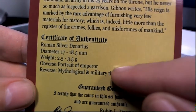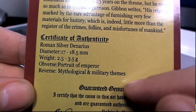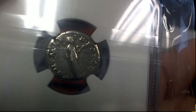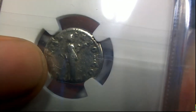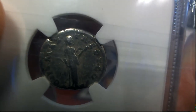So you have the portrait of the emperor, and on the reverse is a military and mythological theme. Looks like it might be better faced this way. Yeah, it looks like a soldier, doesn't it? Maybe a soldier in a hilt, a sword hilt. That's exactly what that looks like.